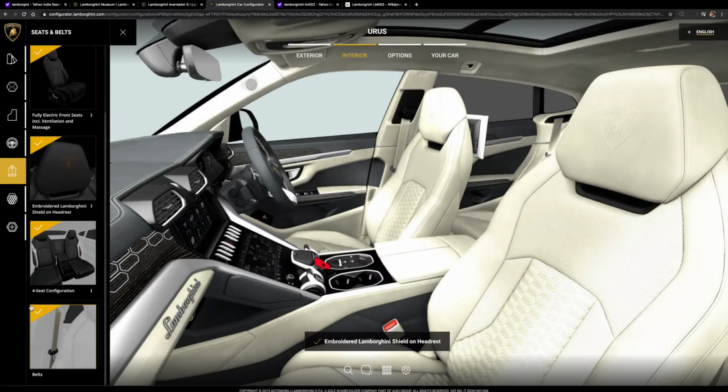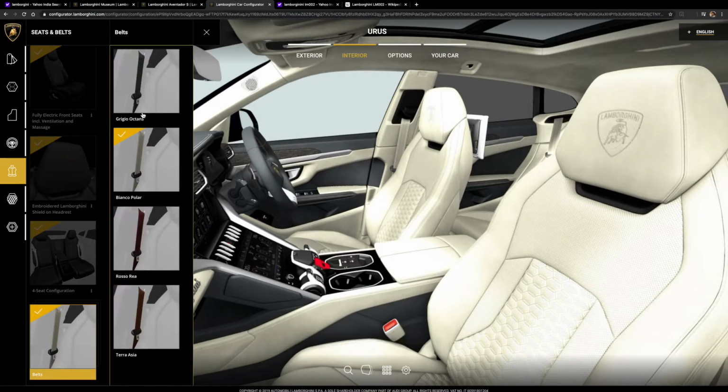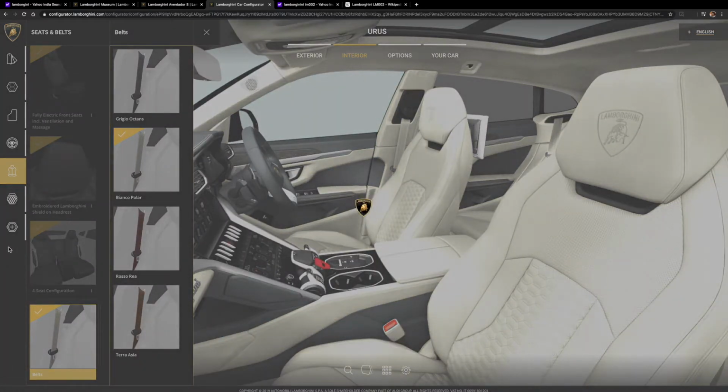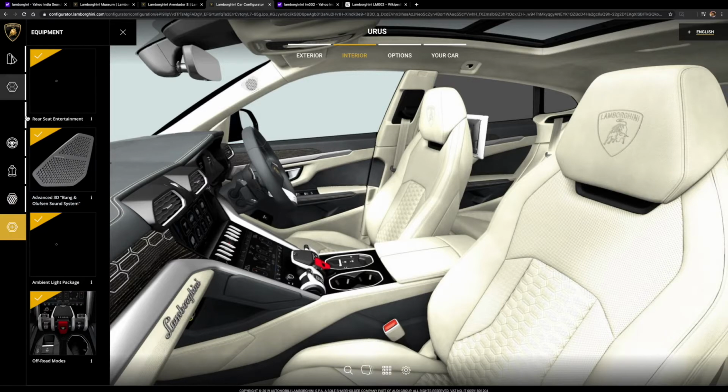So that looks cool. And belts. Ooh, ew, that's a bad color. I hate it. I'm gonna go with the Carrara Asia. It's like a wood color but on a light platform. And details, wood, carbon fiber. I'm not gonna go with anything in that.